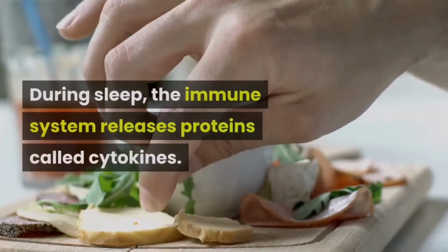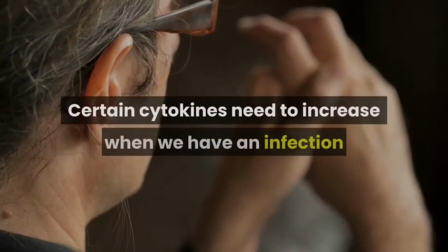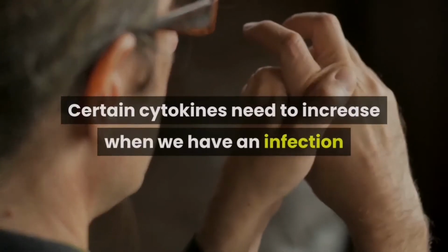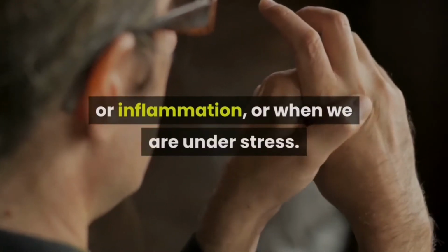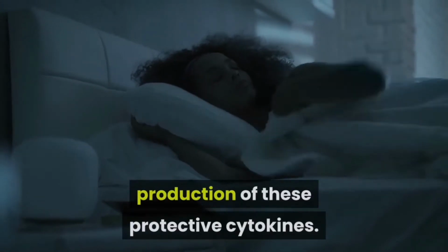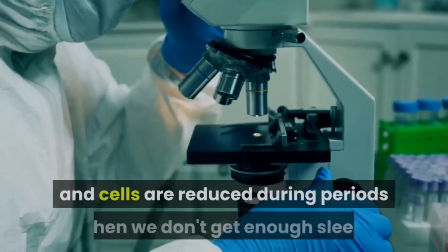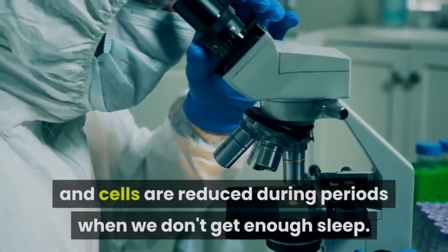During sleep, the immune system releases proteins called cytokines. Certain cytokines need to increase when we have an infection or inflammation, or when we are under stress. Sleep deprivation may decrease production of these protective cytokines. In addition, infection-fighting antibodies and cells are reduced during periods when we don't get enough sleep.